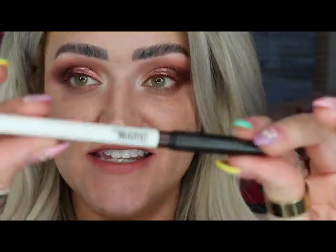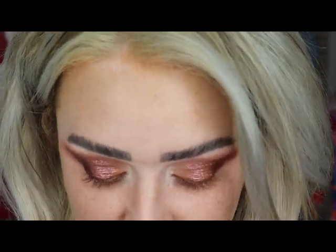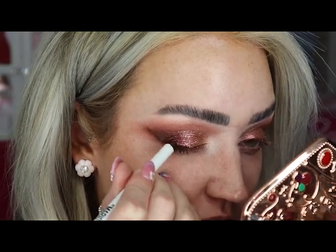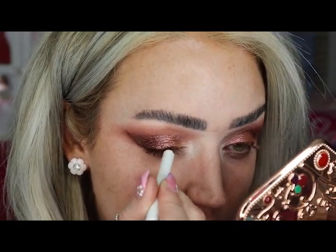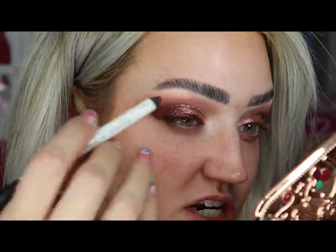Okay, I feel like this eyeliner was made for this look. It is the By Mario in the color Deep Plum. I've already talked about my love affair with these pencils. This color with these eyeshadows, oh, I cannot. So I'm gonna line and thicken up the lash line here. Lay that down. Oh, I mean, can we just, hello?